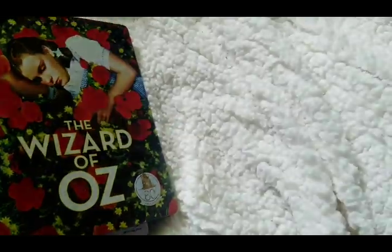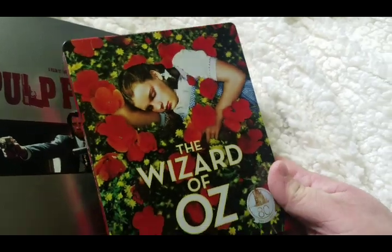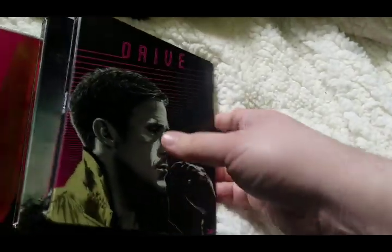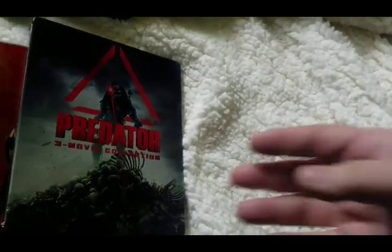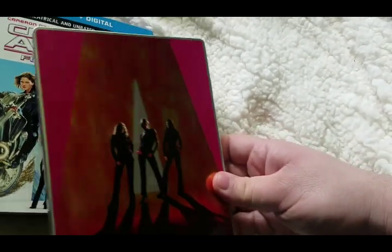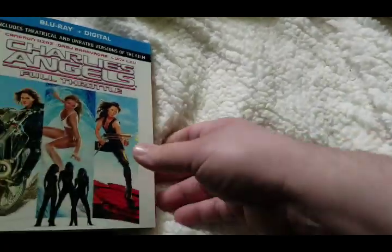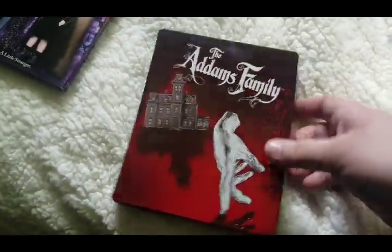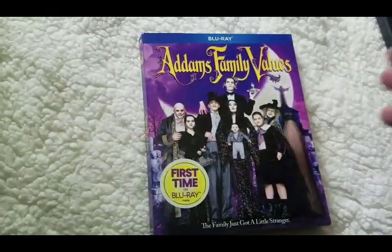Zootopia. The Wizard of Oz. Pulp Fiction. Drive. The Predator 3 movie collection. Charlie's Angels. Charlie's Angels Full Throttle. Casino. There we go. Casino. Had to get the dust off of that. The Addams Family, the FYE exclusive. And Addams Family Values.